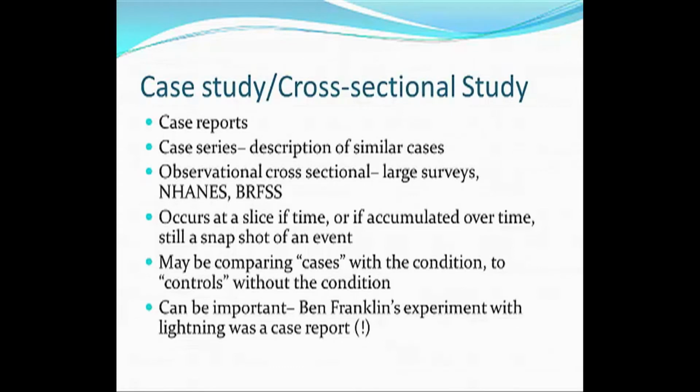All right. Now, let's talk about the next one on the totem pole, the case study or a cross-sectional study. Now, before you poo-poo the lowly cross-sectional study and the case series, let me tell you that some very important things have been found out, such as that lightning is electricity. That was actually a case report by young Ben Franklin, and led to, obviously a series of events like us being in a room that has no windows and being able to see each other.